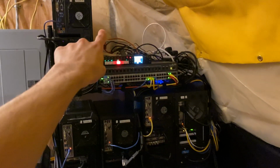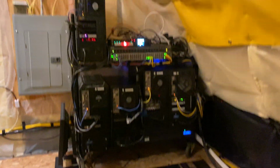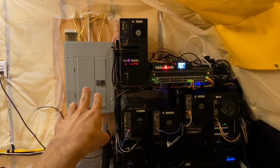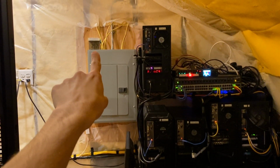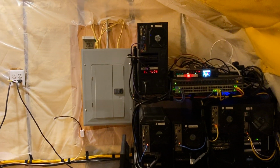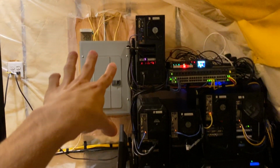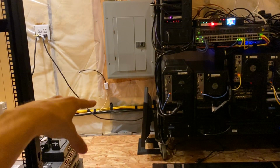You know, from that wall to this wall is about 50 or so feet. By the way, here's the gear rack now. Fits nicely right here next to the electrical box. You can also see it's almost 30 degrees Celsius in here right now. It does get very toasty in here. That is actually the next project, putting HVAC in here.